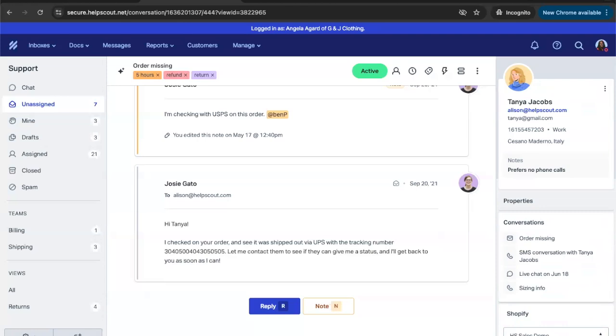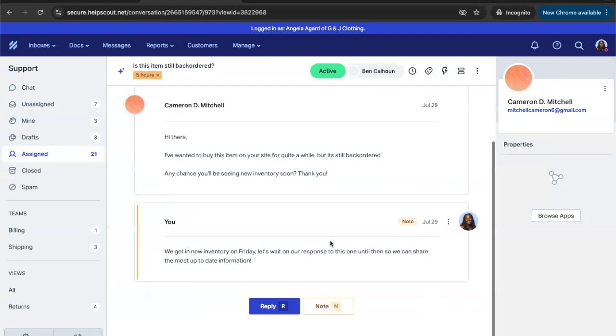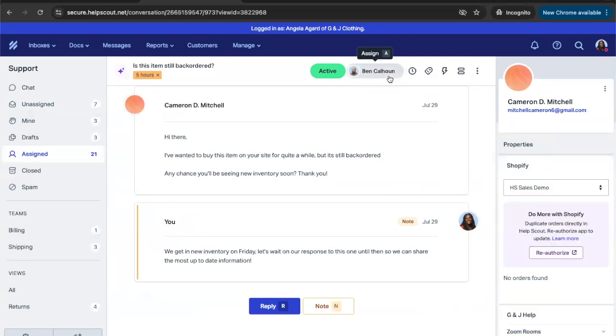And my teammate Disha mentioned one thing she loves about the new inbox experience is something very simple. You can now see who the conversation is assigned to without having to make any additional clicks. So if I go into an assigned email here, we'll open that up. And like I mentioned, you'll see that assignment right there at the top. So no more extra clicking to see who that might be. If you land on a conversation, you'll be able to see that right there from the start.